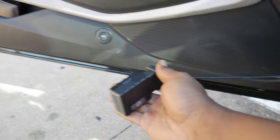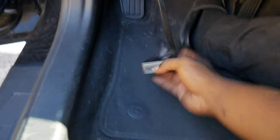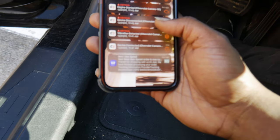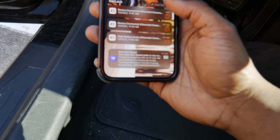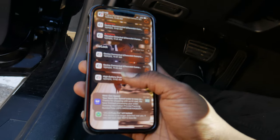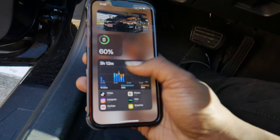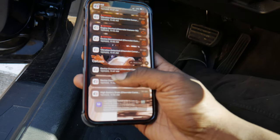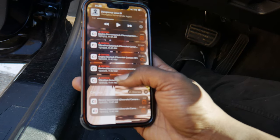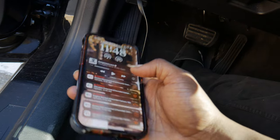You got all of that to work with on hiding this device. And the notifications are all here, bro. Look, high battery drain. Device disconnected. Oh, no. Device connected just now. It just told us that it was connected. Vibration detected. Device disconnected. Engine started. Vibration detected. Device disconnected.